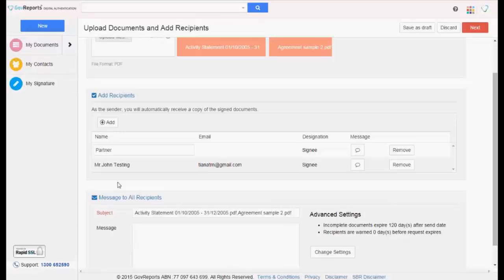Okay, so you want to add in the partner, the accountant, or the advisor, whoever it is. If this person might not be the signing authority, you can put in the details. Maybe I'm just going to put in any detail. And you can change this person to view only.